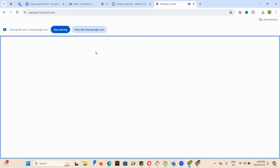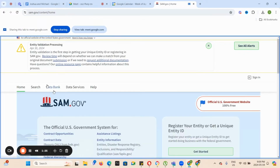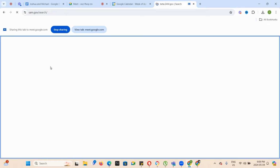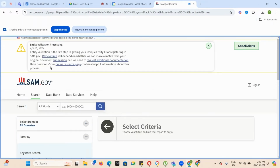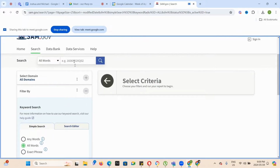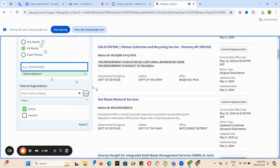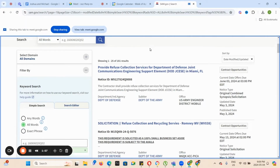The usual things again, as we go into SAM.gov, we want to remember the things that we are going to focus on and the things that we're going to completely ignore. So anything that is a pre-solicitation, we want to ignore. Sources sought, we want to ignore. We're going for original solicitations. We're going for updated synopsis and solicitations. So I'm going to throw in my keyword here as usual. Keyword trash collection. Again, one of the reasons we pick trash collection is because it has that volume. It has a little bit of volume in terms of available contracts.